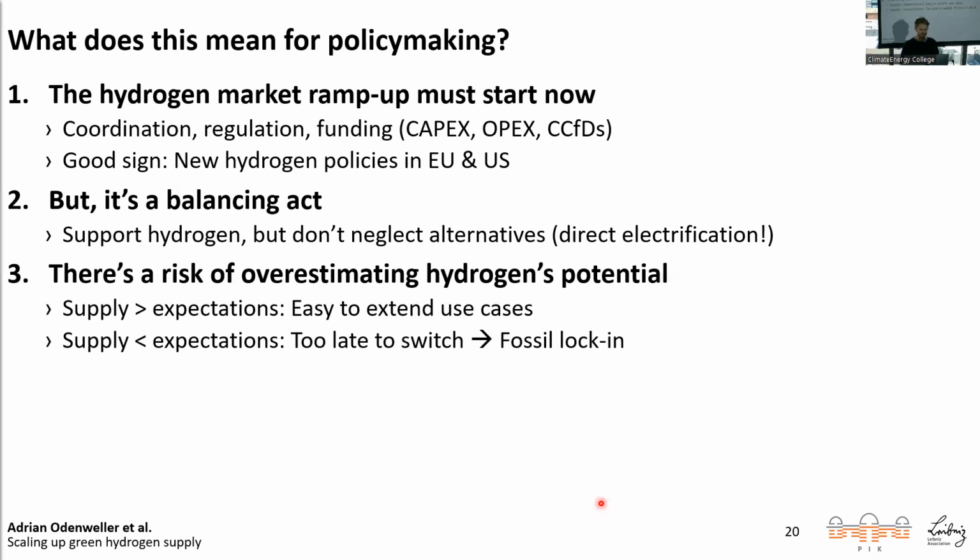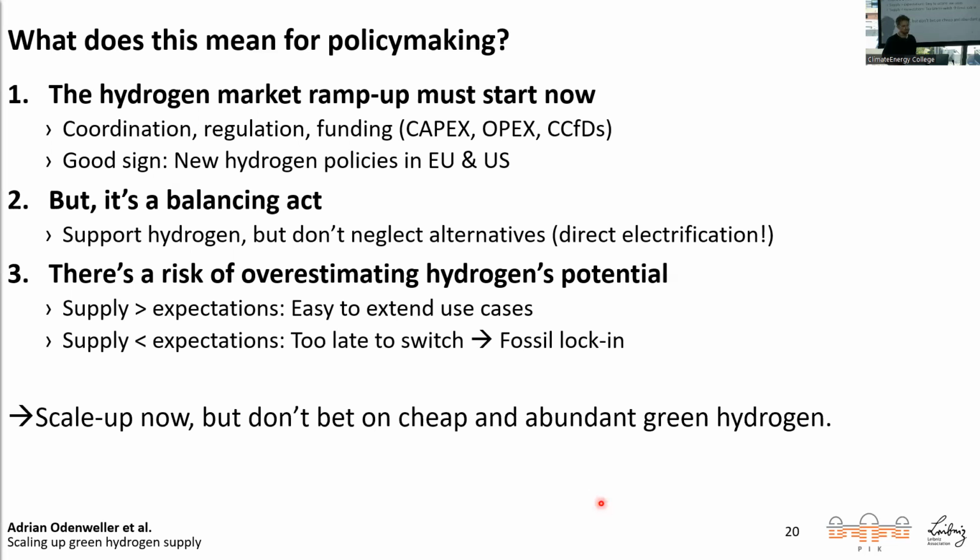So really managing expectations here, I think, is important. So bottom line, yes, scale up now, but ideally don't just bet on it yet. Don't just bet on cheap and abundant green hydrogen. Don't put all your eggs in the same basket.